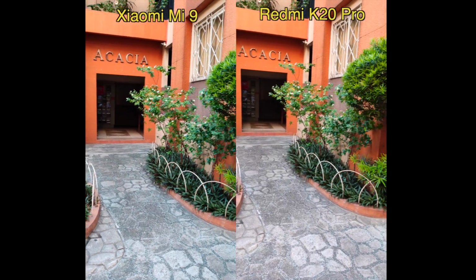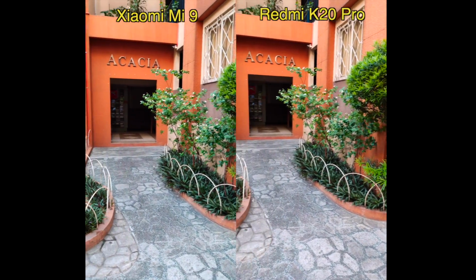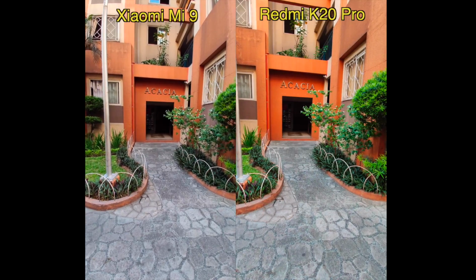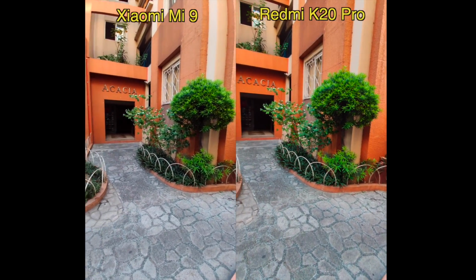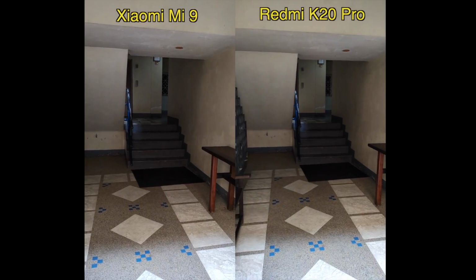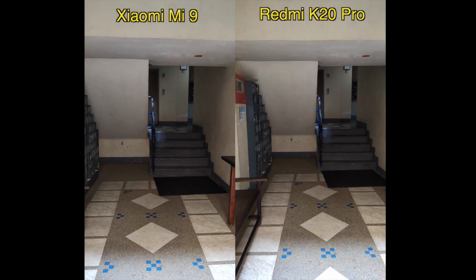And here's the 4K video on both phones, and as you can see, the K20 Pro has a bump up in saturation and contrast compared to the Xiaomi Mi 9. While the Mi 9 does have a color bump as well, just not as aggressive as the K20 Pro's color profile. They're also the same in low light. It's no surprise, they have the same sensor.